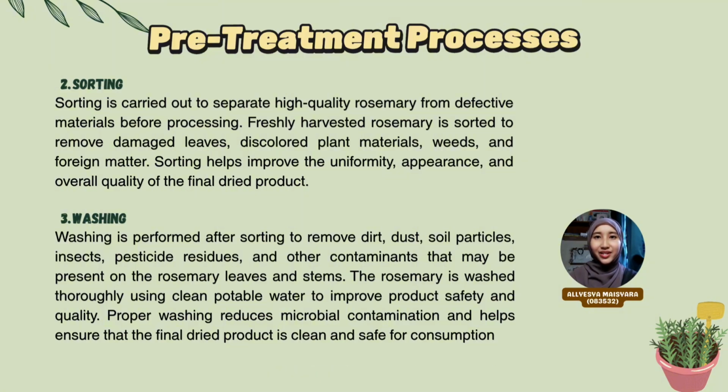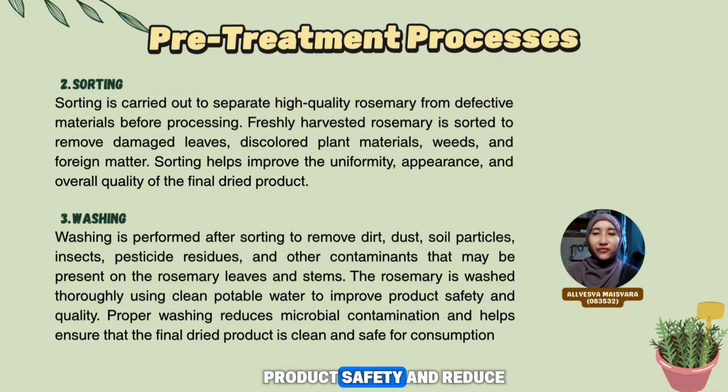The next step is washing. Washing is performed using clean potable water to remove dirt, dust, soil particles, insects, pesticide residues, and other contaminants that may be present on the rosemary leaf and stems. This process improves product safety and reduces microbial contamination, ensuring that the final product is clean and safe for consumption.